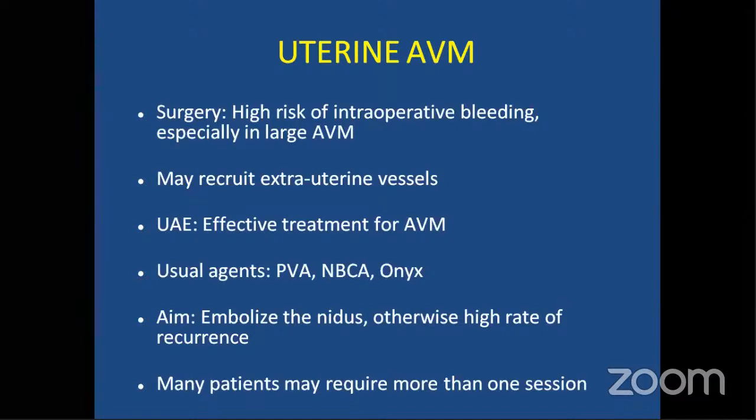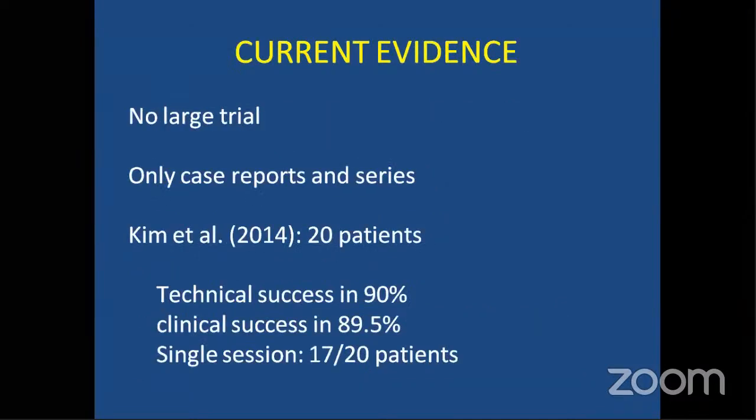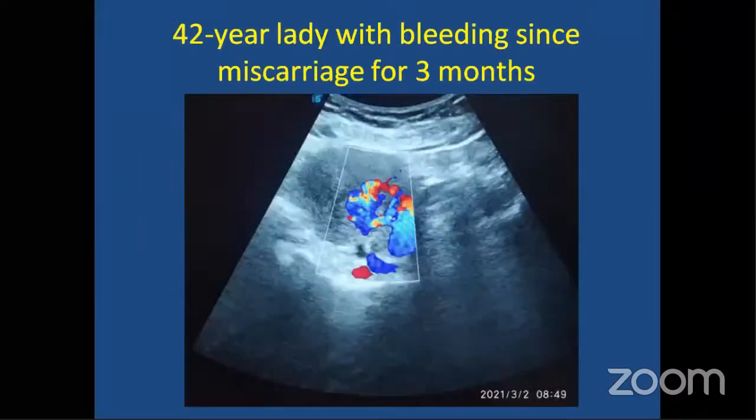So there is no large trial for uterine AVM because it's not a very commonly reported condition. There are anecdotal case reports as well as case series. In one case series of 20 patients, they found that UAE had a technical success of around 90% and similar clinical success. And only a single session was needed in most of the patients. So this was one of the cases that we had performed recently.